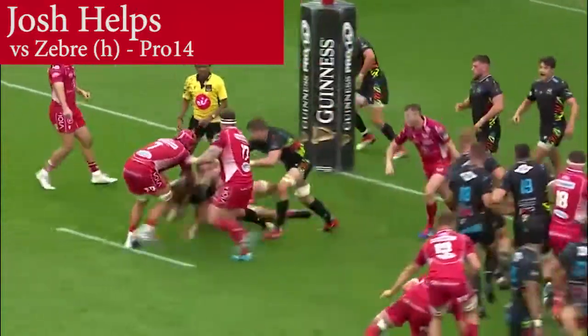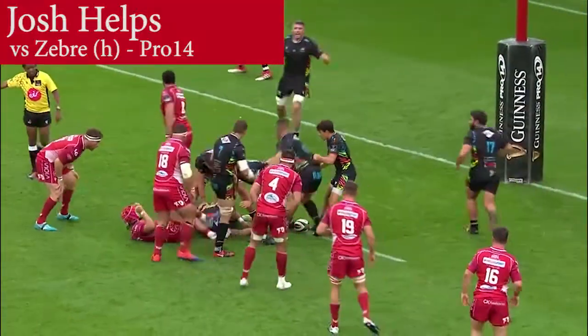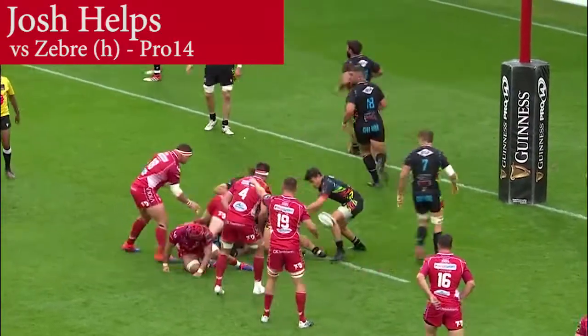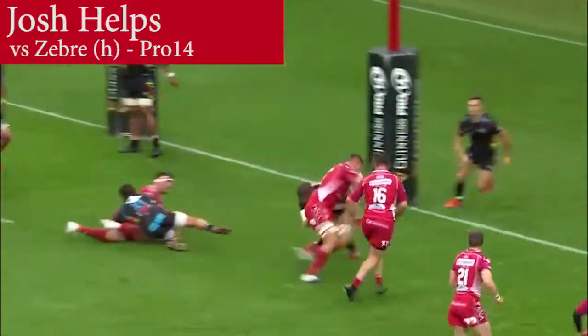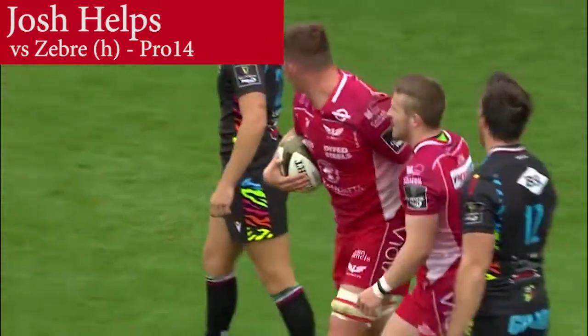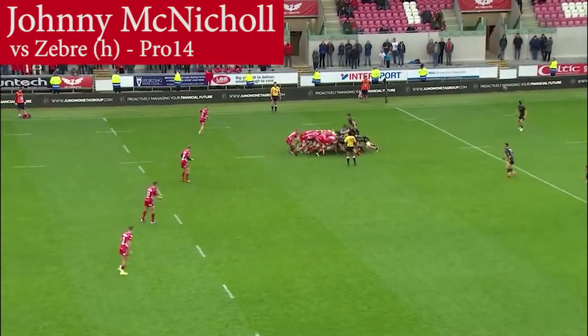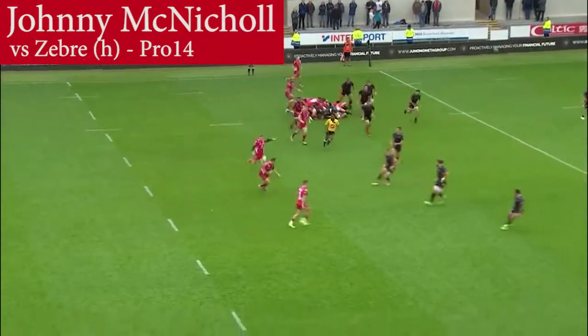Oh, Johan Meyer had to reset his sat-nav then, didn't he? Looked like he was heading for the town centre there. Oh, and the ball goes loose, and here's opportunity. Well, that is a gift for Josh Helps. I'm not sure whether he was looking for down. Stepping out, and Hardy will finish in the centres.